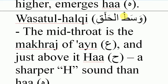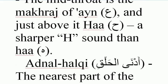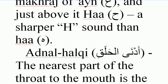Wasat al-halq. The mid-throat is the makhraj of ayn, and just above it, ha, a sharper ha sound than ha. Adna al-halq. The nearest part of the throat to the mouth is the makhraj of ghayn, followed by kha.